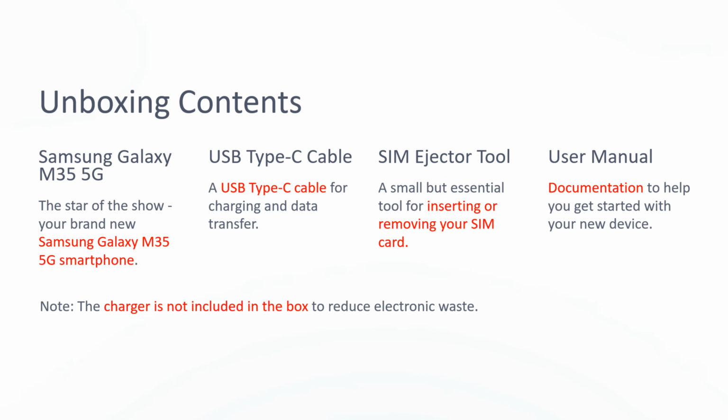When you unbox, you will see Samsung Galaxy M35 5G smartphone, USB Type-C cable for charging and data transfer, SIM ejector tool for inserting or removing your SIM card, and user manual. And charger is not included in the box to reduce electronic waste.